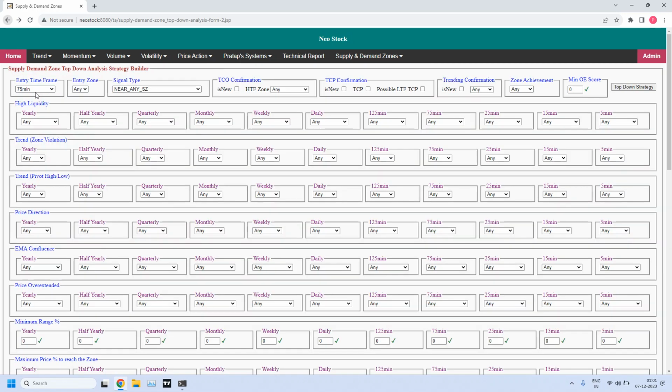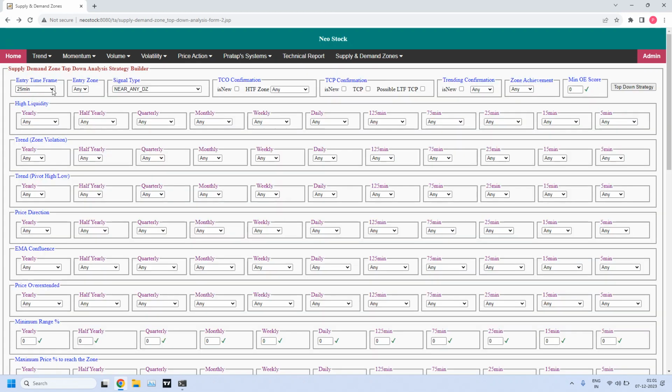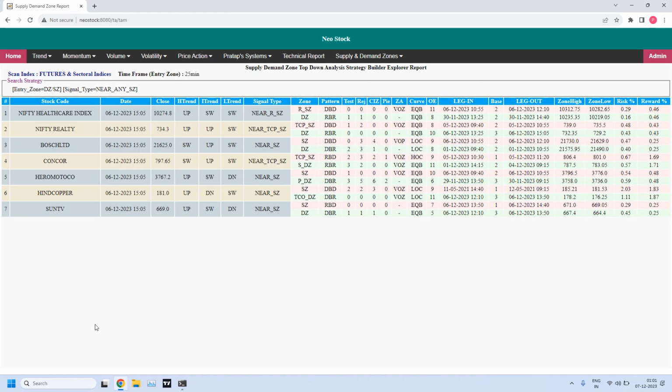Now let's go back. Entry time frame is 25 minutes. Let us find the stocks near 25 minutes demand zone. These 3 stocks are filtered. Let's go back. Entry time frame is 25 minutes. Let us find the stocks near 25 minute supply zone. So these 7 stocks are filtered.